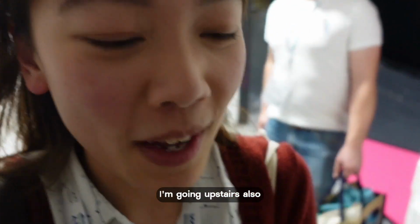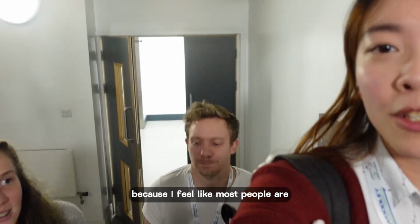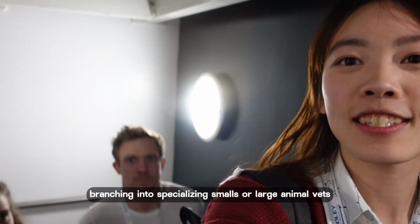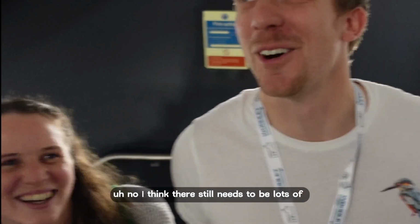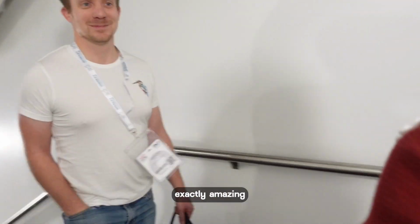Up the stairs. So, how are you enjoying mixed life? To be fair, it's really good. Yeah, because I feel like most people are branching into specializing in smalls or large and things. What do you think? No, I think there still needs to be lots of mixed practice vets because not everyone can be a specialist. Exactly, amazing, I love that.